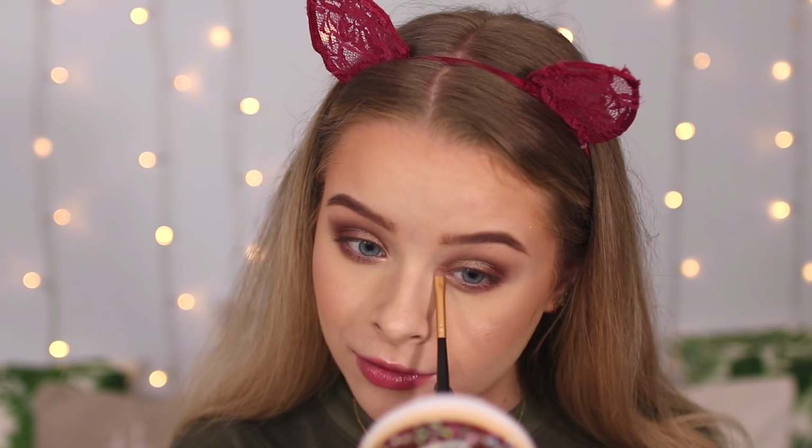I think this is such a perfectly designed little palette because you have everything. You've got your darker kind of outer corner colour, you've got an all over the lid colour, you've got a transition kind of blending out colour, and you've got an inner corner highlight. There we go, that's the eyeshadow. I think that actually worked really nicely.